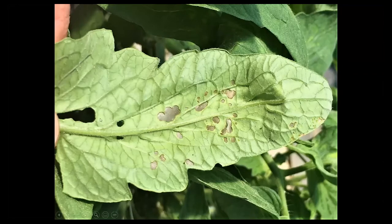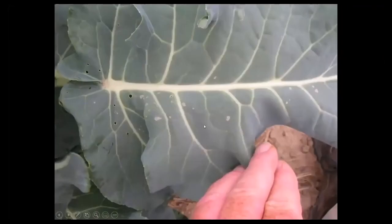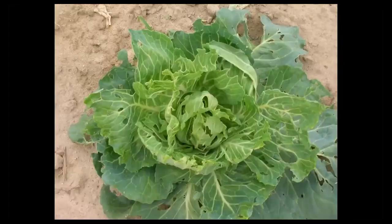Once it starts to get bigger than this and gets up to a third, fourth instar, where they're fairly large, then this is what your crop is going to look like. So this is too late to do anything, obviously. You want to do something back at this stage of the plant. The worms are easy to control at this point, and they're not going to do much damage.